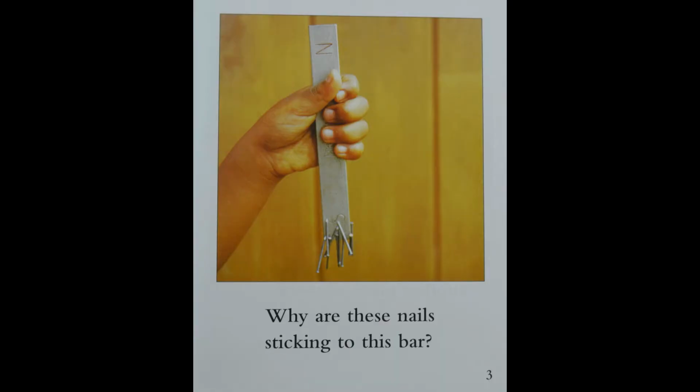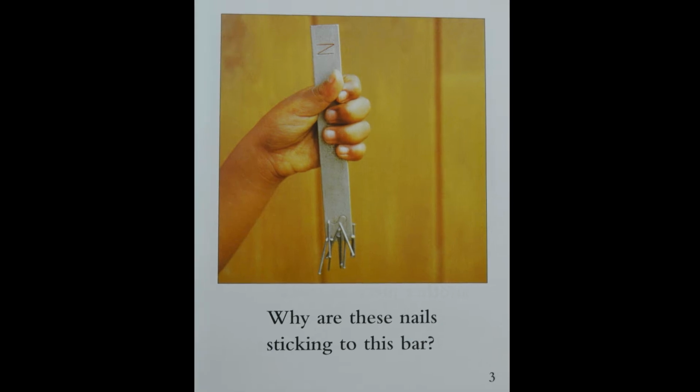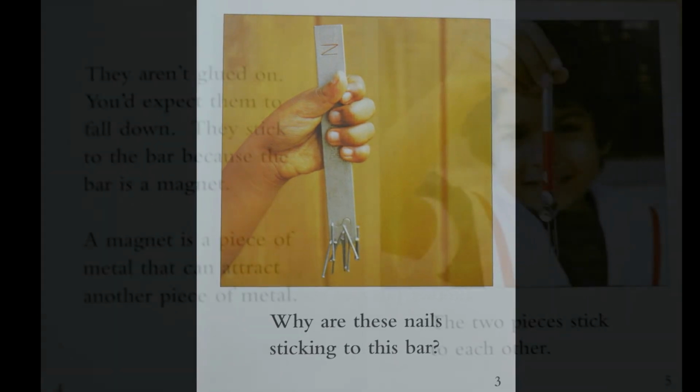Why are these nails sticking to this bar? We know already, don't we? We just talked about it. We talked about how some metals are attracted or pulled towards magnets. These nails must be made out of one of the metals that's attracted to a magnet.